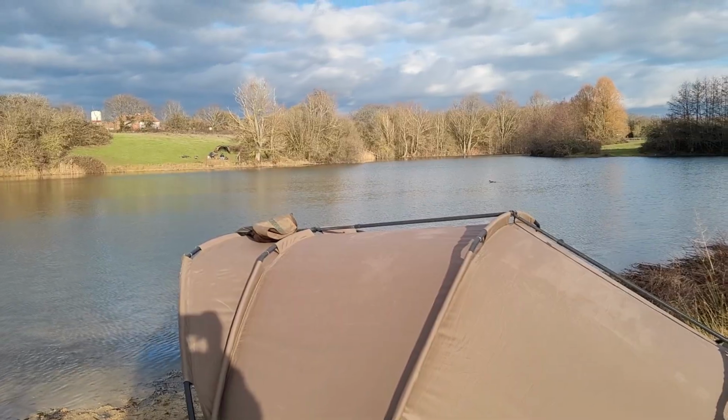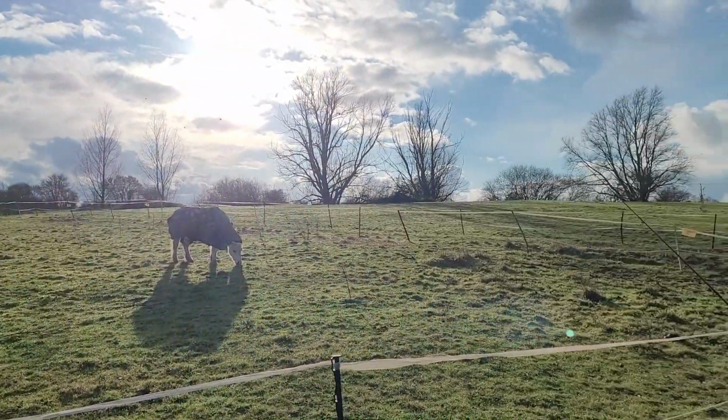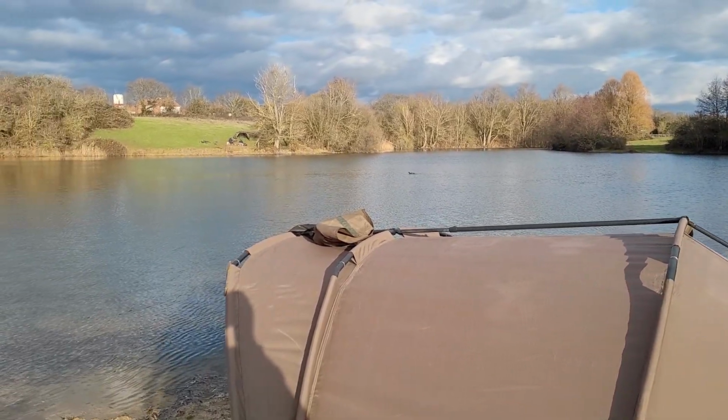And that is the bivvy all set up. Still can't, look at that, look. Absolutely stunning. You wouldn't think it's the middle of winter. So yeah, we finished up on Chigborough.